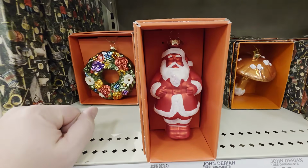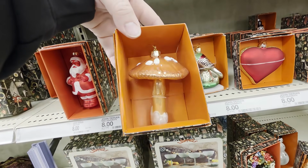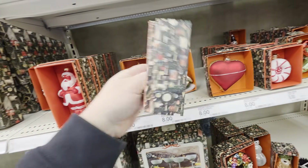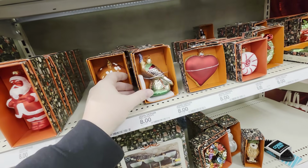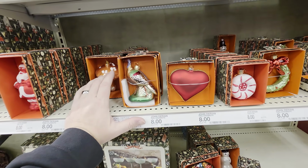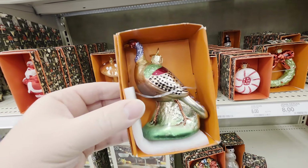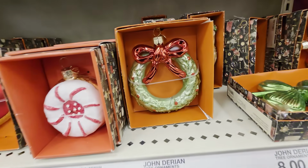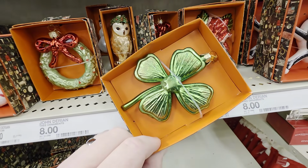Look at this Santa here. He's just plain red and white. Oh, and a mushroom? A mushroom ornament. And is this a quail? Oh, that's a turkey. There you go. There's your turkey for all you Thanksgiving lovers. Look, I love Thanksgiving, but it's one day with an awesome giant meal and the Macy's Thanksgiving Day Parade. And maybe even a turkey ornament on your tree. A heart, a cookie. Look at this wreath. That looks really cool. We got an owl back here, a 4-leaf clover.